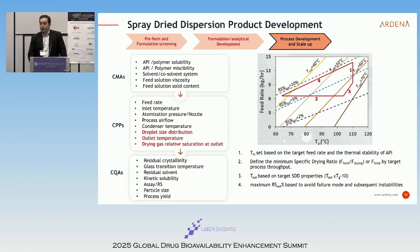Line number two is, again, dictated by the scale, basically the feed rate that we are spraying. And then you have the boundaries number 3 and 4, which are dictated by the outlet temperature and maximum relative saturation at the outlet. So once we identify these variables, we can design a control strategy to maintain the process within the constraints of this boundary to ensure we get the desired quality attribute consistently during manufacturing.